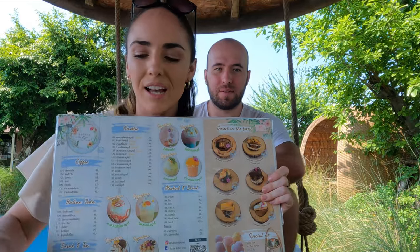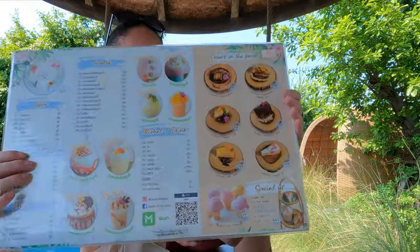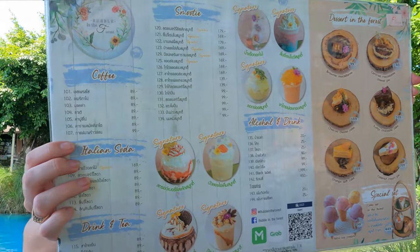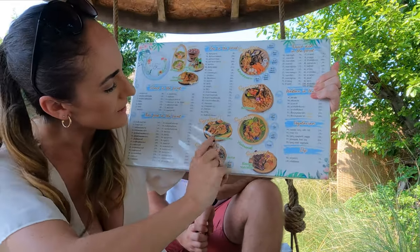The menu is all in Thai, but they do have a little separate one that's in English. It just doesn't have all the cute pictures, but they do all of these type of things. So we're excited to try some of these dishes. They've got platters with, I think it's seafood, right? Very interesting seafood. They've got a lot of things. So we're just going to try a lot of snack, random stuff. Thai food to zap in the forest.